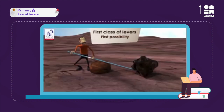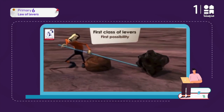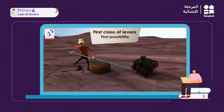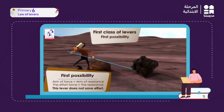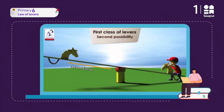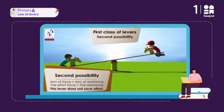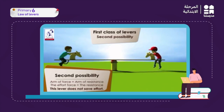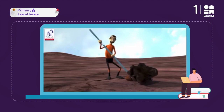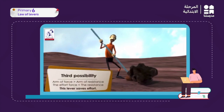of saving effort. This crowbar is an example of the first possibility. We will find in crowbar that the arm of force is shorter than the arm of resistance, and we will exert more effort to move the rock. So this type of levers does not save effort. When we look at the seesaw, we will find that the arm of resistance is equal to the arm of force, which means that the effort that we will exert is equal to the resistance. So this type of levers does not save effort. The crowbar of the third possibility is different from the last one in the first possibility, because in the third possibility, the arm of force is longer than the arm of resistance, and that makes the exerted force less than the resistance. So this type of levers saves effort.